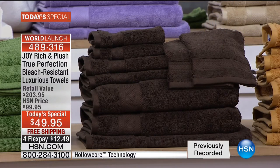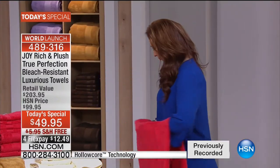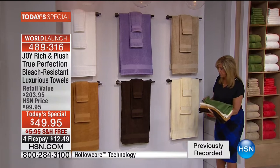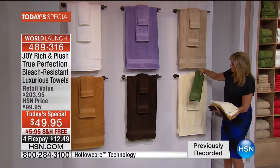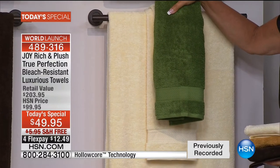Do some mixing and matching here. You can really have some fun with towels. It's the easiest, fastest bathroom makeover in the world. Okay, I'm going to have some fun back here because look at this. Look at what you can do. So there's the buttercream and that beautiful vineyard green.